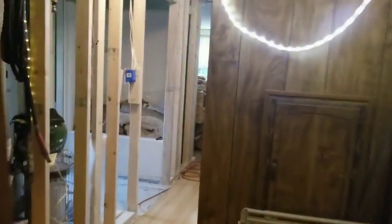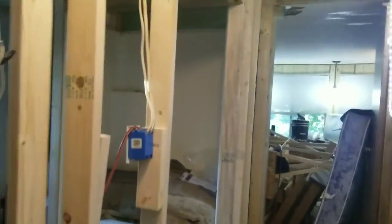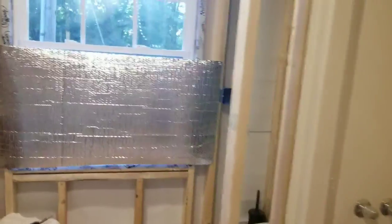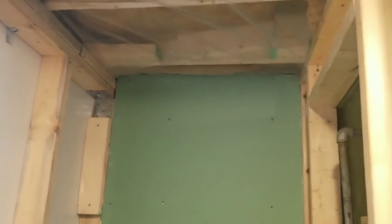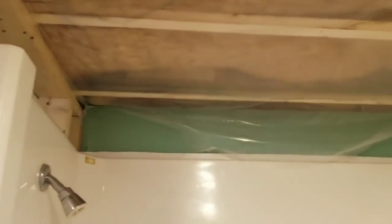So here's a little update on what I got done. I had to kind of call it quits early. My friend Danny stopped by and wanted to visit for a little while, so that kind of curtailed any work. But as you can see, I'm starting to get the drywall up. That'll make some of y'all happy. A lot of y'all are beating that drum, get the bathroom done. Well, you know, I'm trying. I'm one man. Oh, shoot.